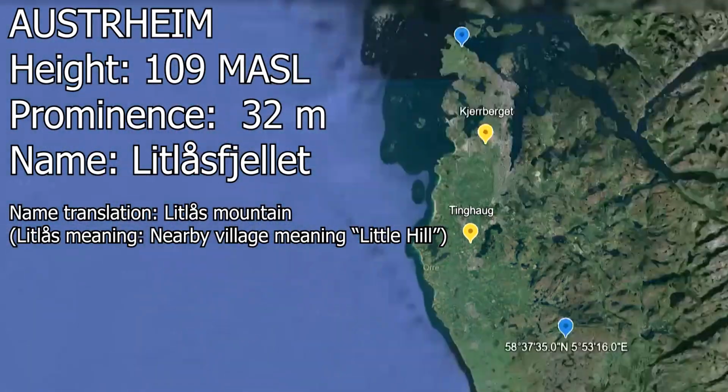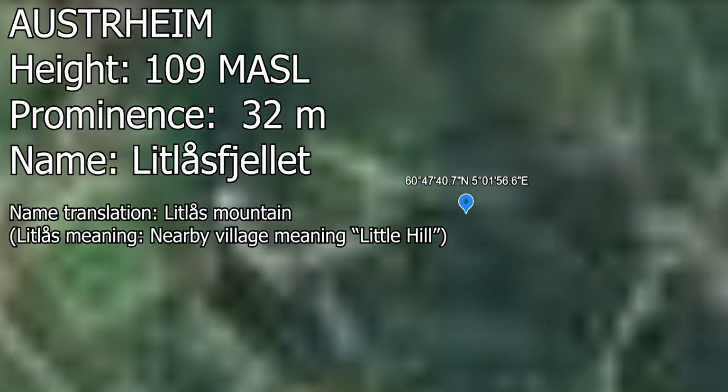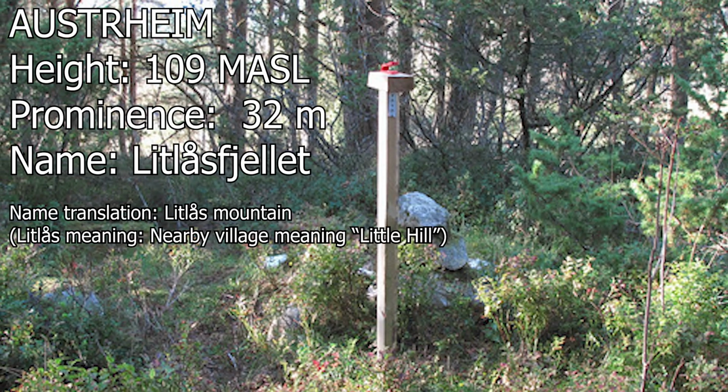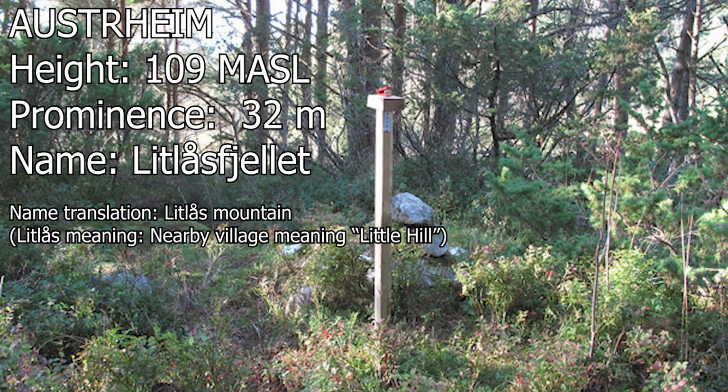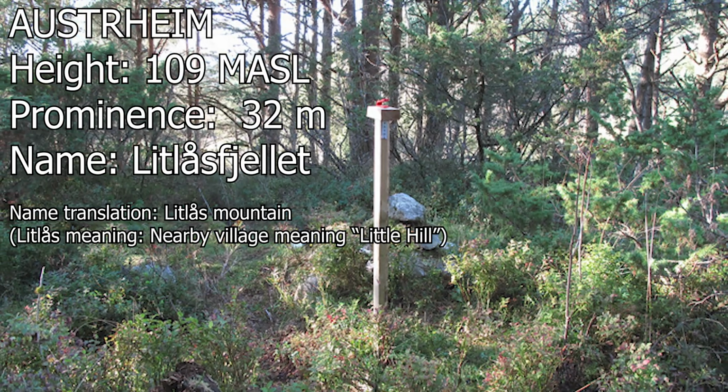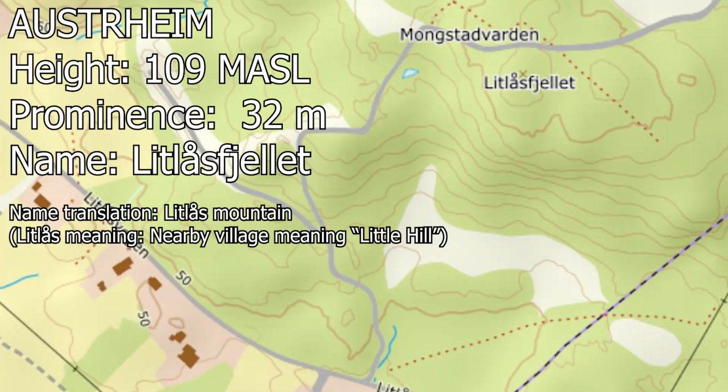Heading north again, we get to Litlåsfjellet at 109 meters. This is the highest point in Åfjord municipality. The summit is forested, so there is no view. There's a wooden marker at the highest point and the road goes mostly up to it.